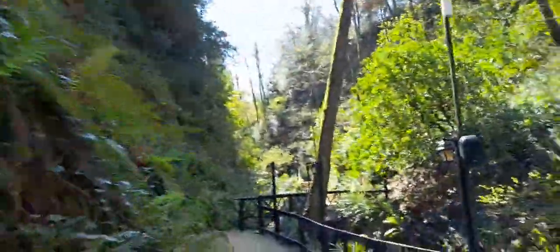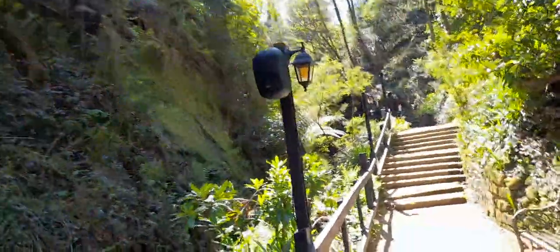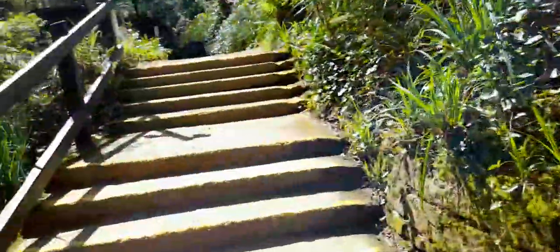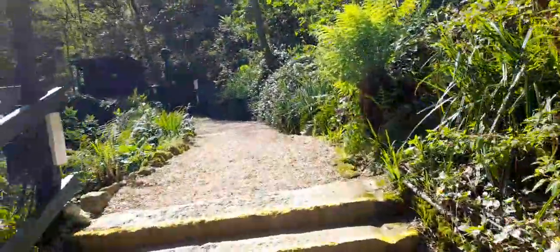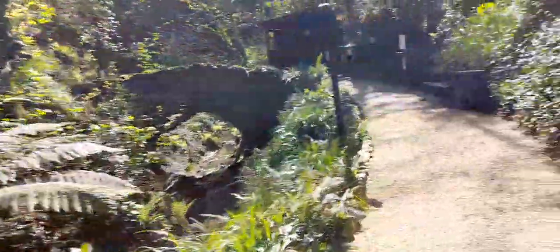Thank you for staying with us all this time. I really do appreciate it. It's one of the longest videos I've ever done. This is the waterfall and exit. And yes, I would definitely recommend coming, unless obviously you're in a wheelchair, because there's no ramps. That's the beautiful bridge.